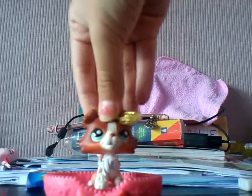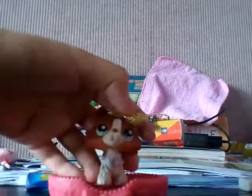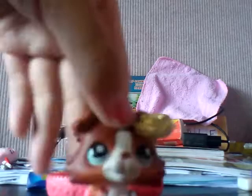I got new LPS again, 3 new LPS. Because there was no internet over there, I couldn't go to YouTube and upload stuff, so I'm going to show you my new LPS. Some of them have names. I got 3, not much, but that's all I could get, so yeah.